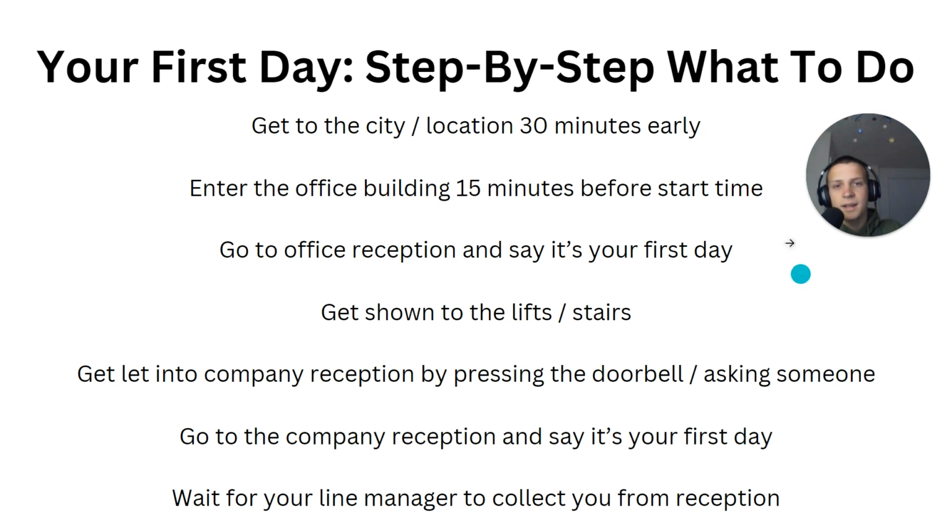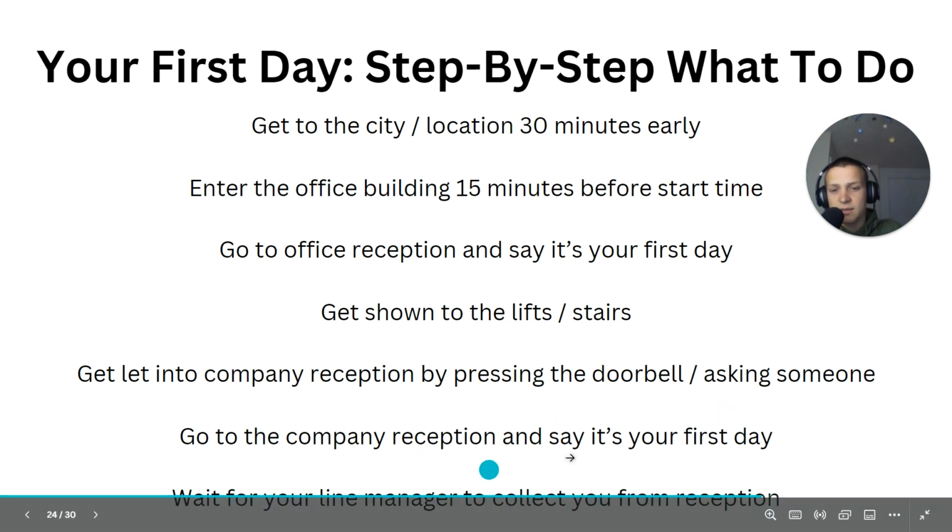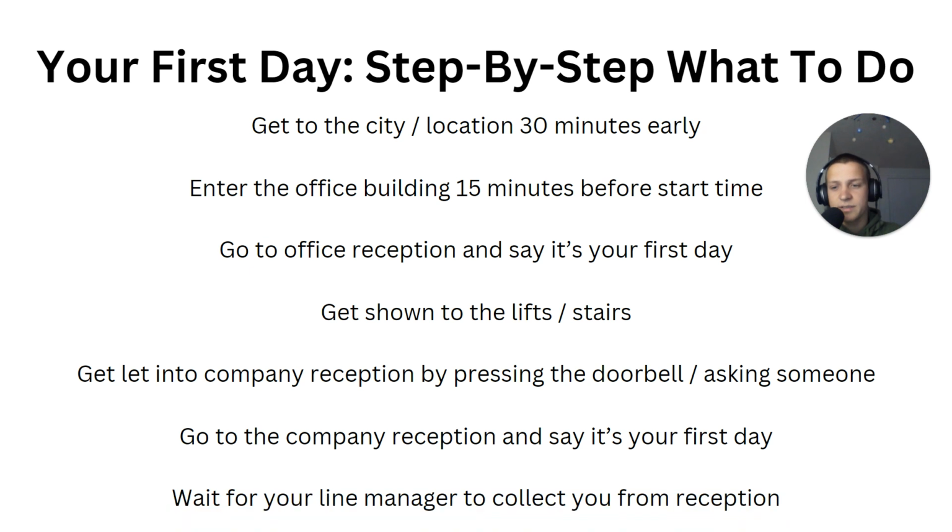Okay, so now that you know what to do and how to get into the building, that's how to start. Once your line manager collects you from reception, that's when your first day will start. They'll take you to your desk, give you a tour of the office, talk to you, give you a laptop, start doing this and whatever, and answer any questions you have. That's when it starts.